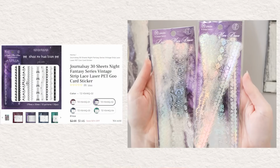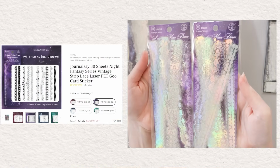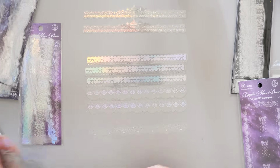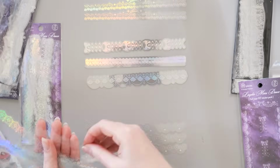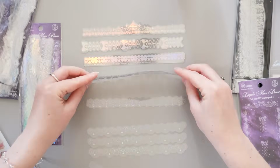I accidentally went overboard on these laser kind of holographic strips. I thought that I would use them up really quickly, and then I opened one of the packets and you actually get 3 of each design in the packet. So I didn't need to buy 2 of each one, but I did. I asked for 2 and that's what I have now. And there's more to come in different designs, so much lace strip in my journal coming soon.